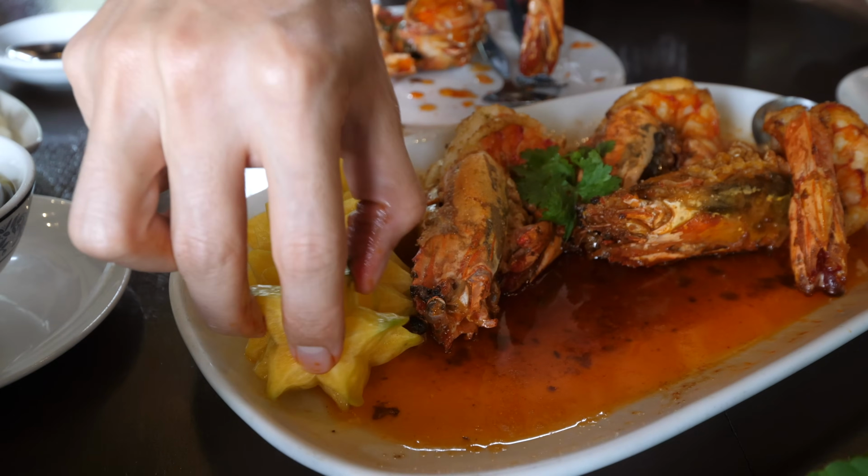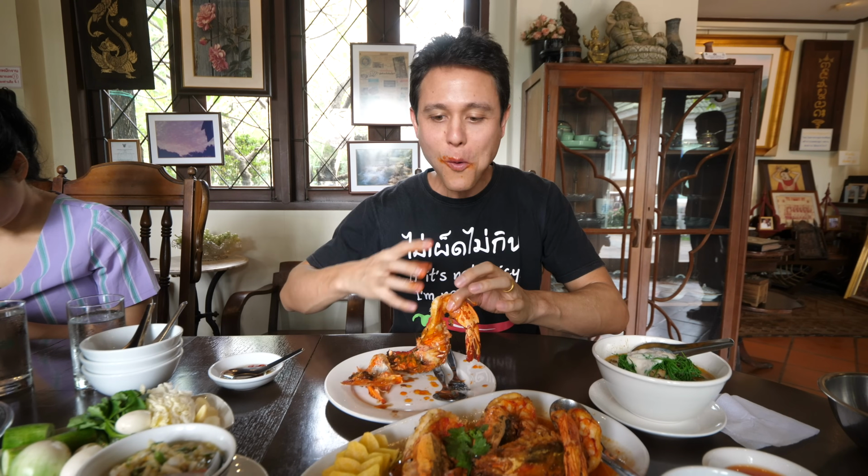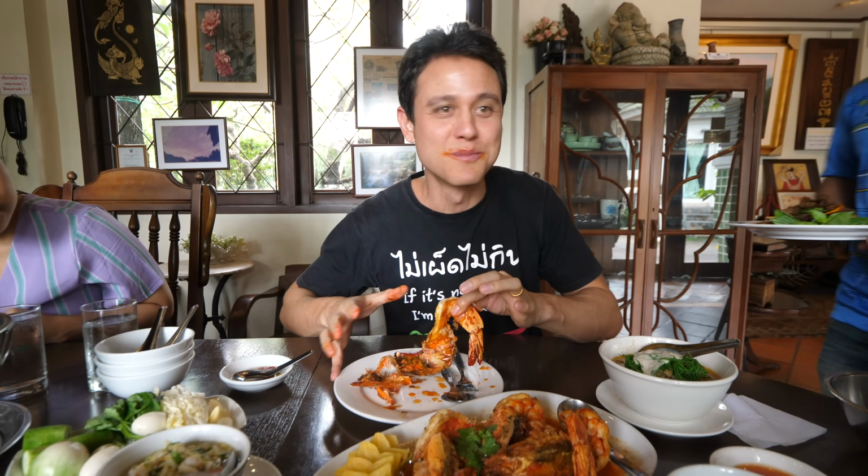I gotta taste that with some of the star fruit. Juicy and sweet, just slightly sour. That's just like a juiciness with the shrimp in your mouth.